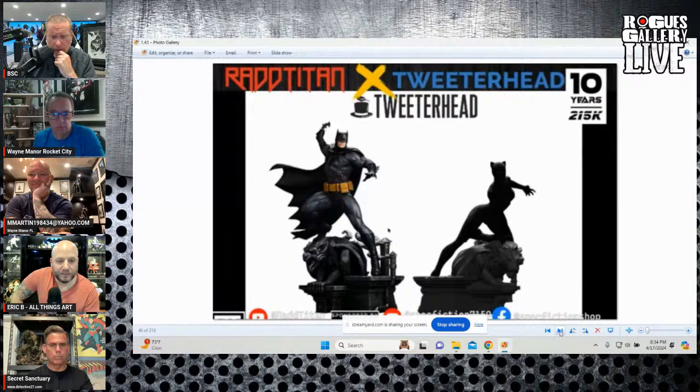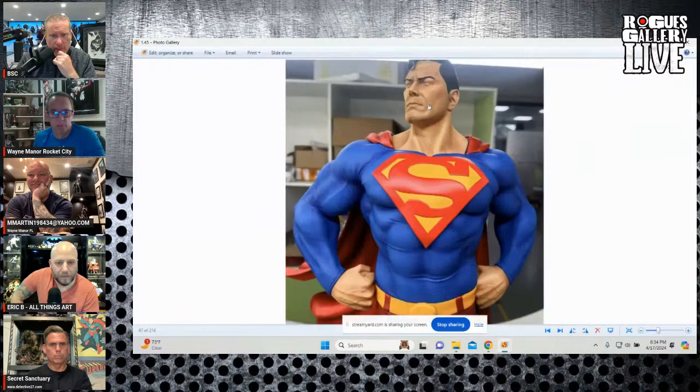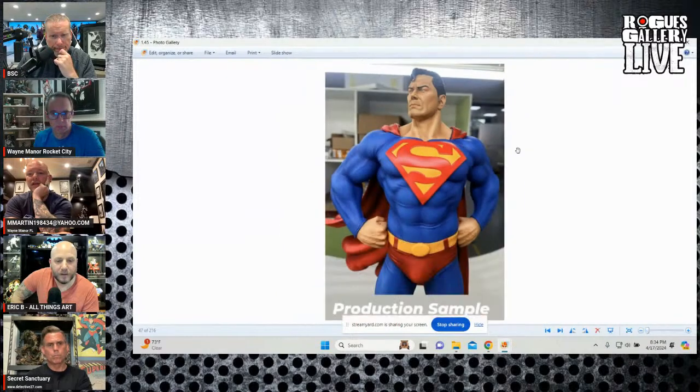So they've teased her, obviously. So she'll be coming as well. These are part of the 6 scale line. This is a production sample of Superman from Legendary Beast. What do you guys think of the way it's looking? Looks very Alex Ross. So yeah, sure does.